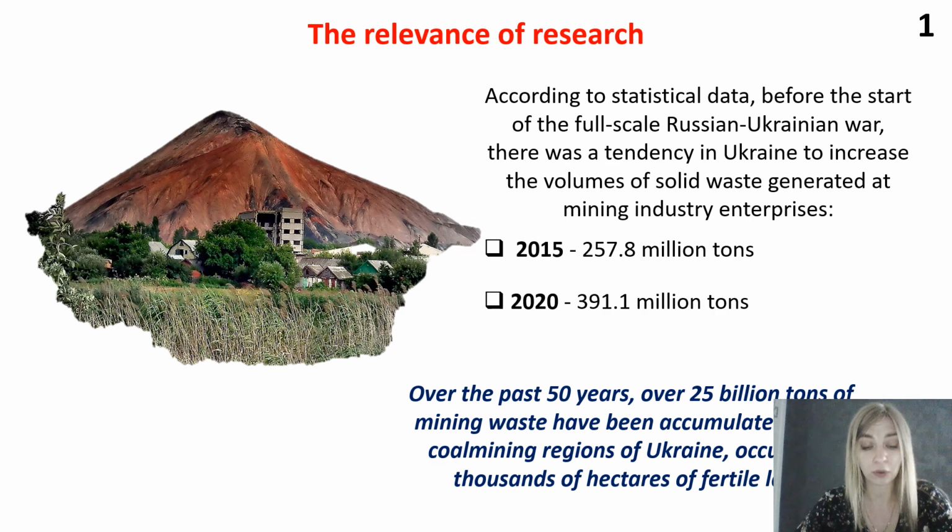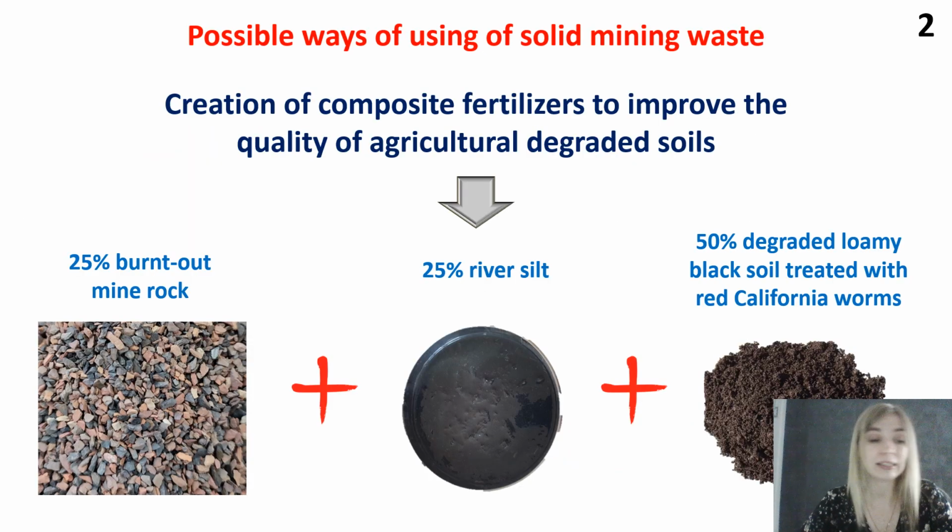Therefore, the issue of finding new ways to process, utilize, and reuse burnout waste heaps in order to reduce their technogenic impact on the environment becomes relevant. The presence of a porous structure in combination with insoluble properties opens up the possibility of using both burnout and common mine rocks to make composite fertilizers to improve the quality of agriculturally degraded soil.